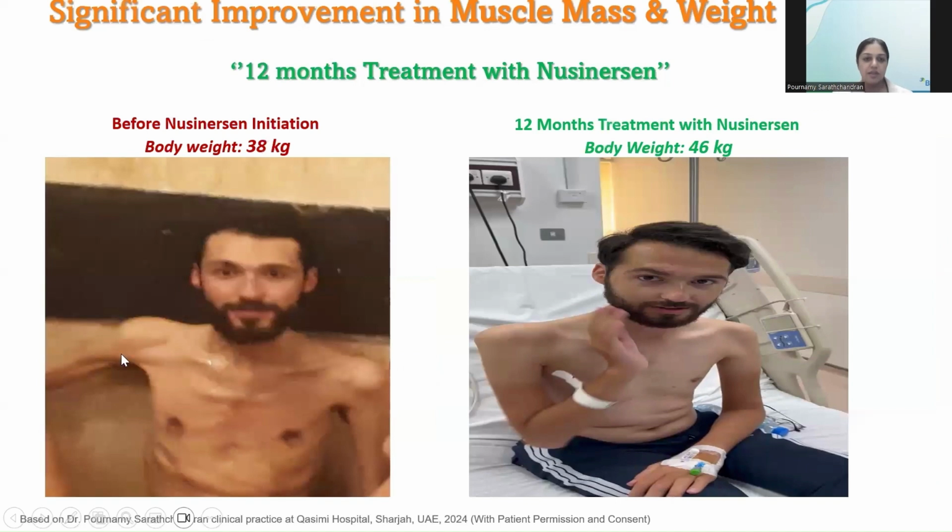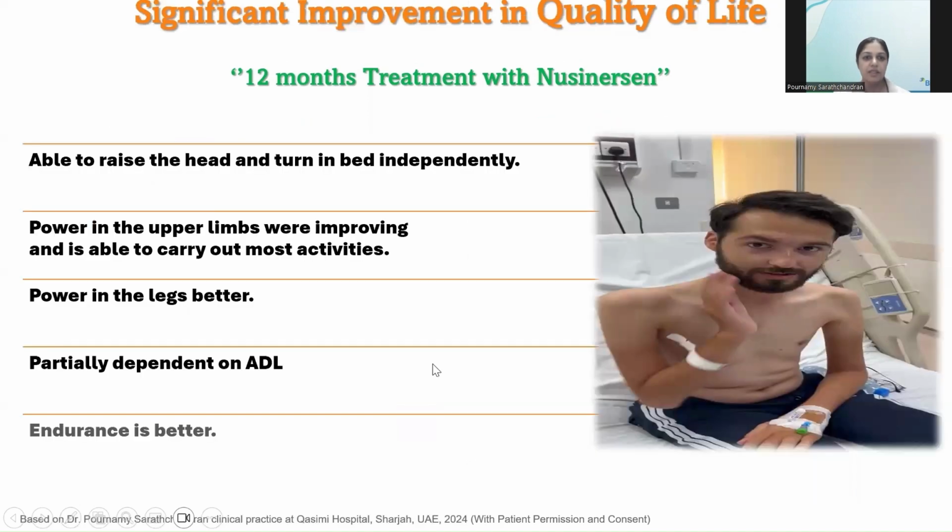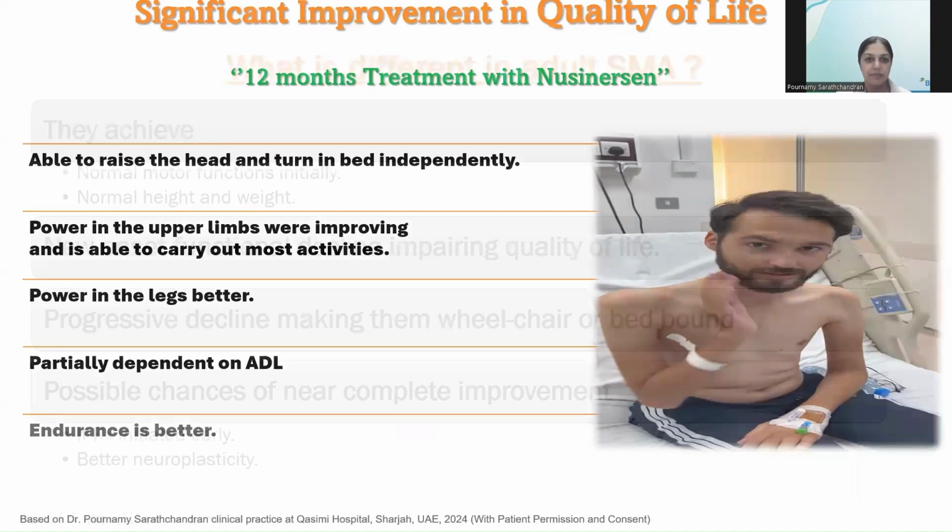So this is him before initiation of nusinersen. His weight was 38 kg, and with treatment in 12 months, his body weight has increased by 8 kg. With 12 months treatment, he is able to raise the head and turn in bed independently. Power in the upper limbs was improving and he is able to carry out most activities. Power in the legs is better, but he is still dependent on activities of daily living, and he requires assistance for ambulation, but definitely his endurance is better.